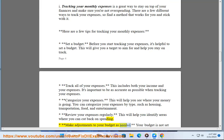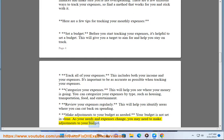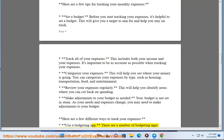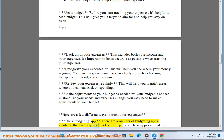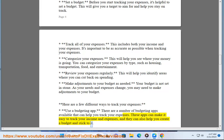Make adjustments to your budget as needed. Your budget is not set in stone. As your needs and expenses change, you may need to make adjustments to your budget. Here are a few different ways to track your expenses. Use a budgeting app. There are a number of budgeting apps available that can help you track your expenses. These apps can make it easy to track your income and expenses, and they can also help you create a budget and stick to it.